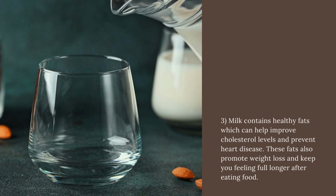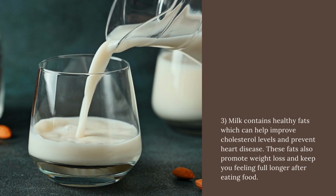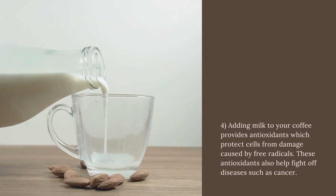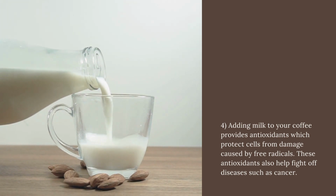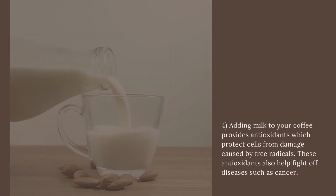3. Milk contains healthy fats, which can help improve cholesterol levels and prevent heart disease. These fats also promote weight loss and keep you feeling full longer after eating food. 4. Adding milk to your coffee provides antioxidants, which protect cells from damage caused by free radicals. These antioxidants also help fight off diseases such as cancer.